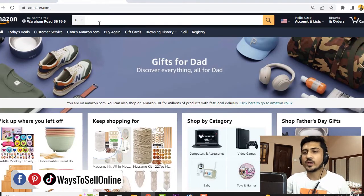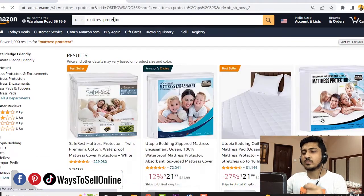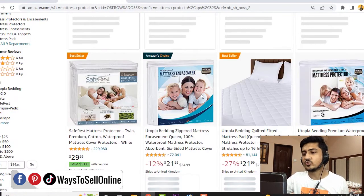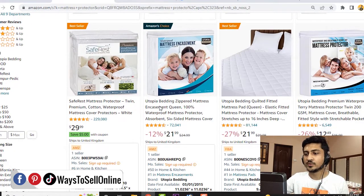So let's search for any product like mattress protector. So after searching this term, I'm getting many results of those sellers who are actually selling mattress protector. Let's open any 3 of them. So now let's go on each listing one by one. So the number 1 brand is Safe Rest, number 2 brand is Utopia, and number 3 is also Utopia. So let's close the number 3 because it's the same brand. Now let's open this one.